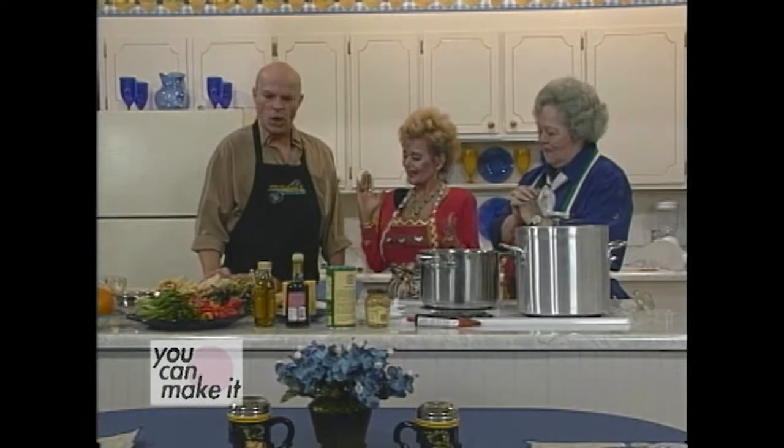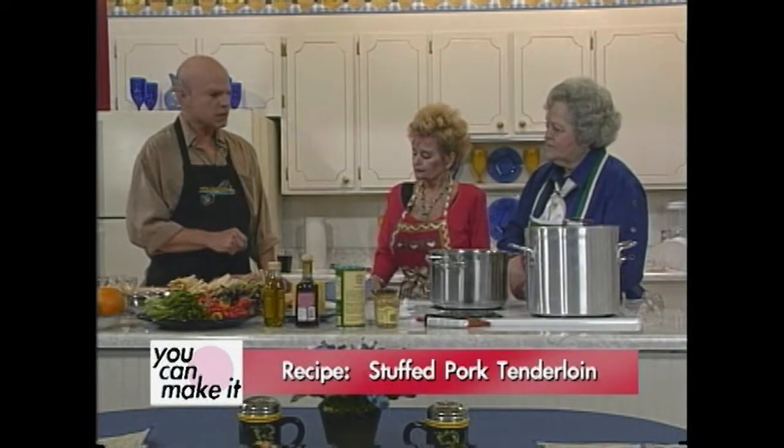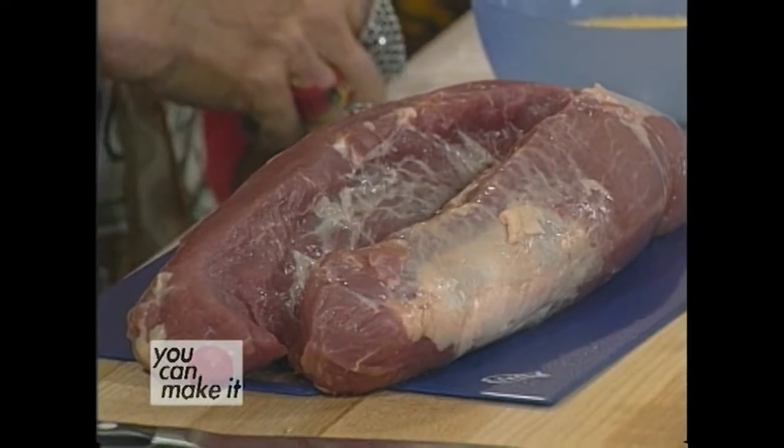So, what are we making today, Jim? Well, today we're going to do a pork tenderloin, as we see here, and we're going to stuff that with some sun-dried cherries and apricots. Now, I want to ask you about the pork tenderloin. How do you pick out a pork tenderloin?